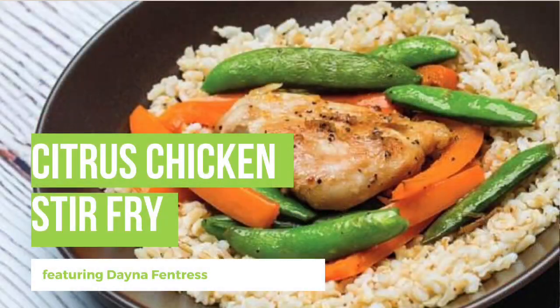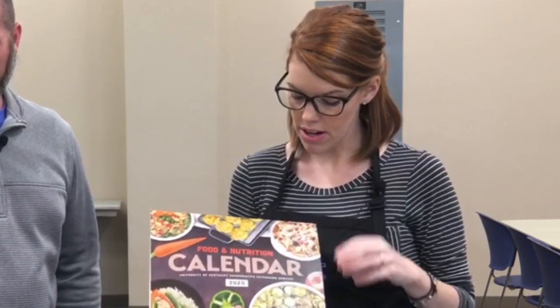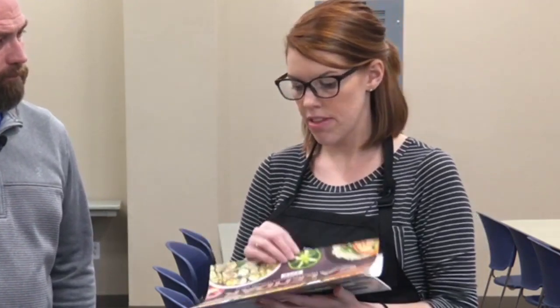All right, so what are we cooking today? We are cooking citrus chicken stir fry. So I'll show you here what we call the food and nutrition calendar. We print it every year through the University of Kentucky Cooperative Extension Service and our nutrition education program. What they do is they take popular recipes, or recipes for certain times of year, whatever produce is available, and they try to take some of the fat and calories out of it.